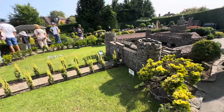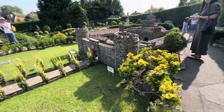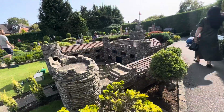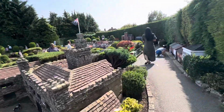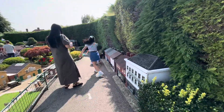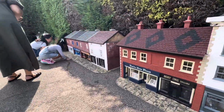Okay. Yeah, it's a castle here, isn't it? Beaconsfield castle. It's too much fun. Castle with the horses.